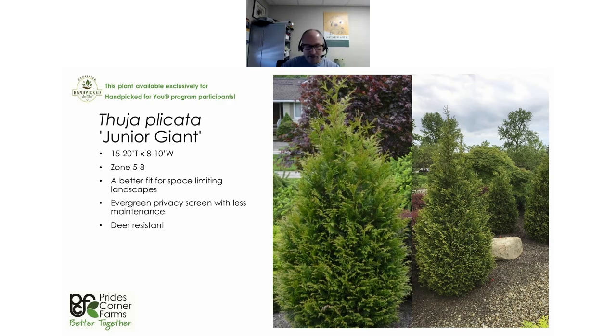So what does that mean? That means that you don't have to worry about them getting so out of control like green giant can do. They're still deer resistant, and they're much denser plants. Look at the picture of the plants on the right hand side. That is not a plant that's been pruned. And if you see a green giant like that in the landscape, you're going to see that it's obviously larger, a lot more open, a lot more airspace, that kind of thing.